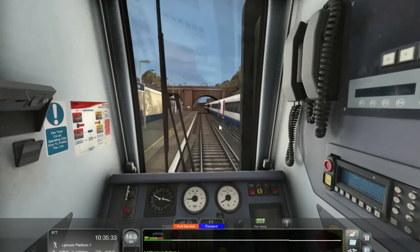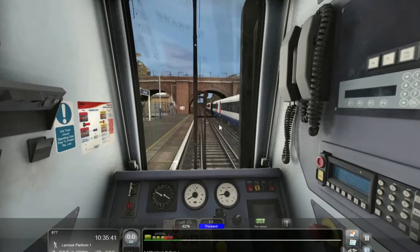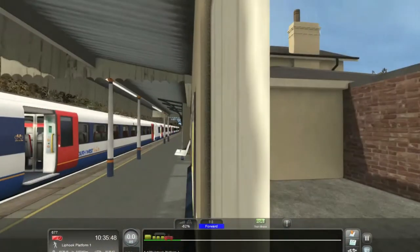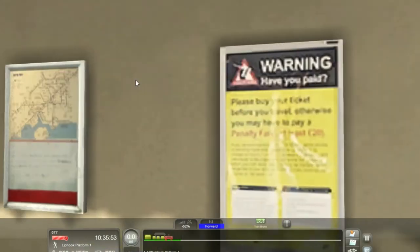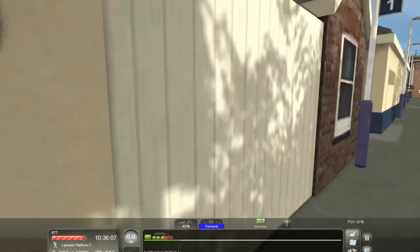Full service. Liphook. Warning, have you paid? Please buy something before something. Penalty of something £100.